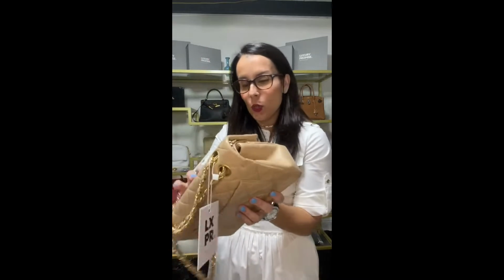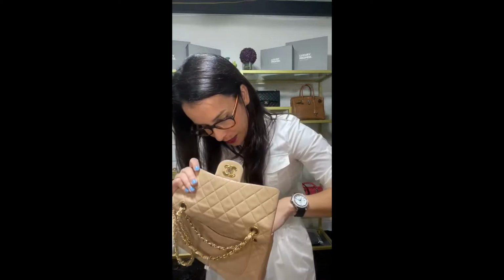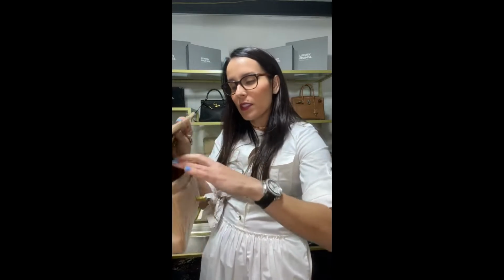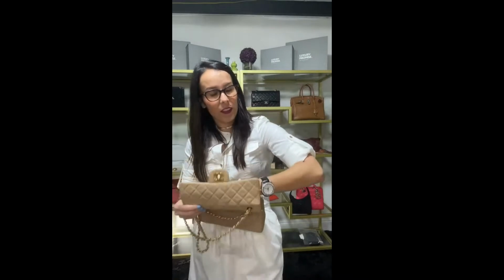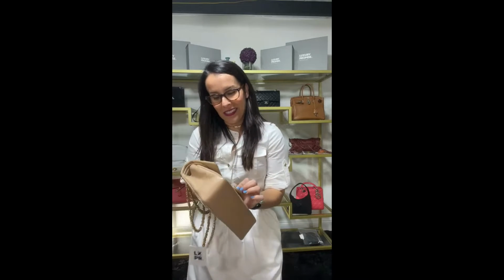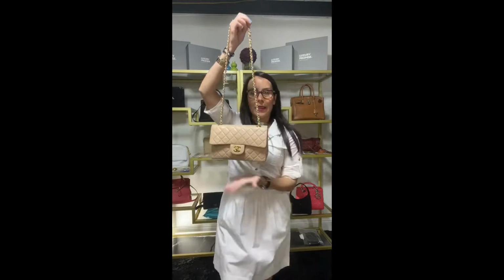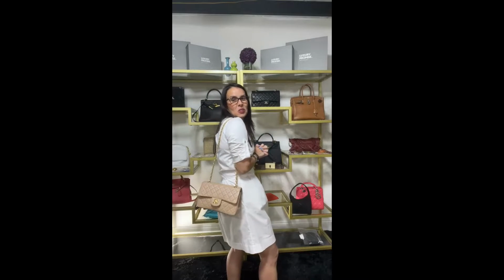The date code in this one, yes, I know I saw it. Yeah, it has the date code at the bottom, and it does come with the card as well, so you can match the date code with the card. But the sticker is on the lower corner right there. So it does have the stereo sticker, it does have the card, it does have the box. And it is just, guys, stunning. It's a size small. This is the only small flat bag that I have in the entire show. And it is just stunning.